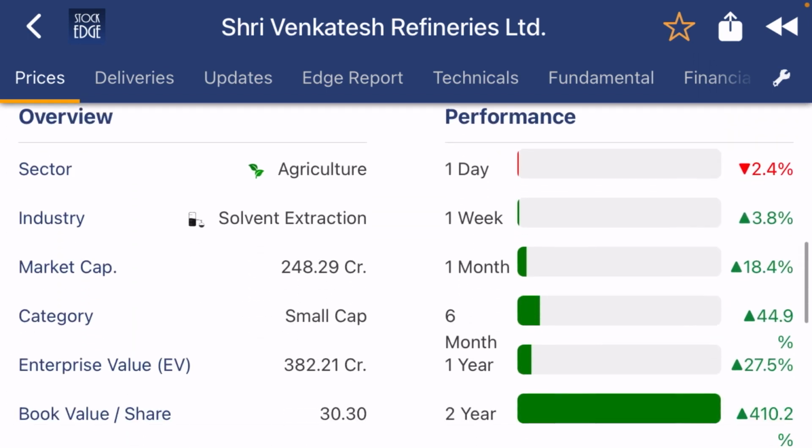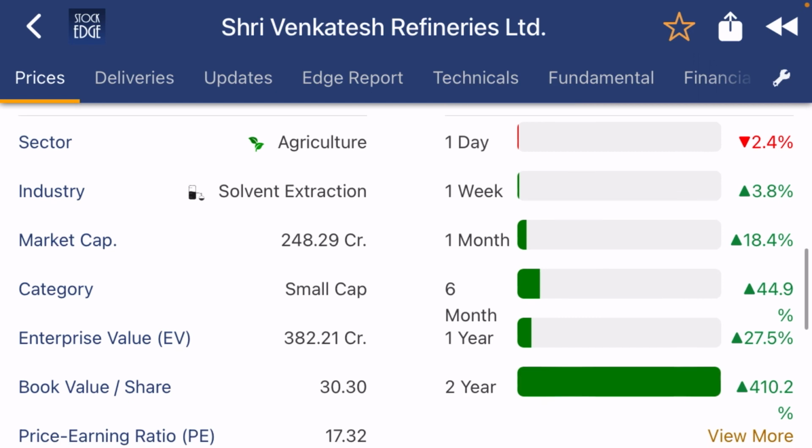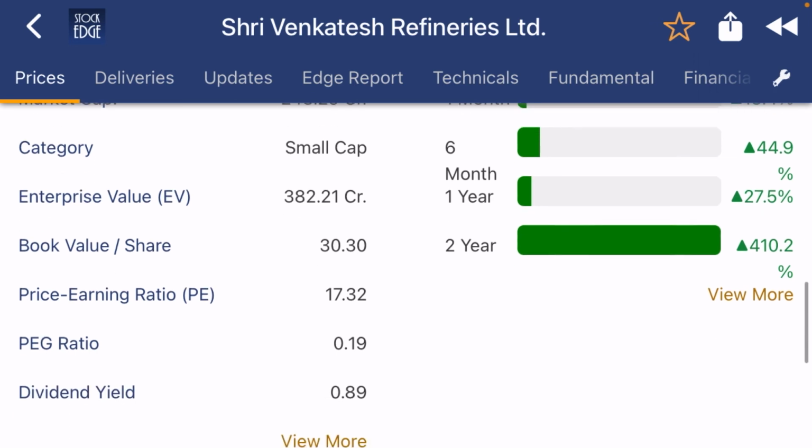This company is from the agriculture sector, and the main activity is solvent extraction. Market cap right now is just 248 crore. It is from the small cap, and enterprise value is 382 crore. Book value per share is 30.3, and the current price is almost 118, which is almost 3 times their book value.